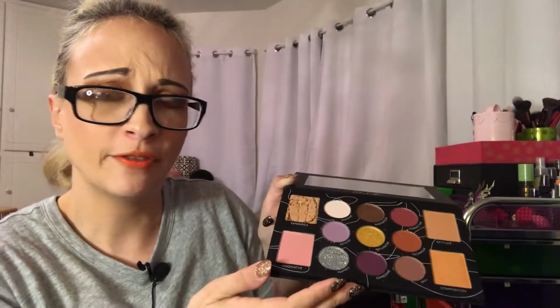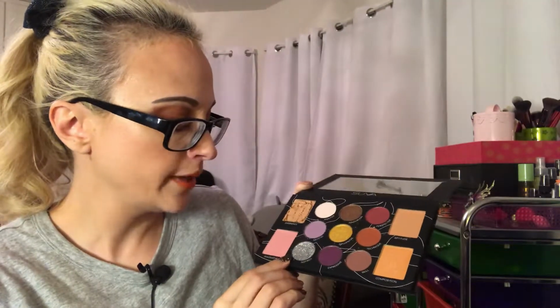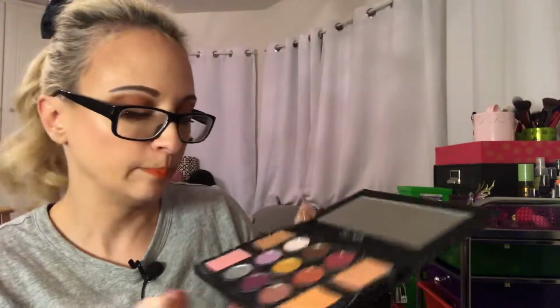So this was the first option. You got, I think that's a highlighter. You got 2 highlighters, 2 blushes, and 9 eyeshadows. This is actually a pressed glitter, I'm realizing. And then there's 1, 2, 3 shimmers and 5 mattes.